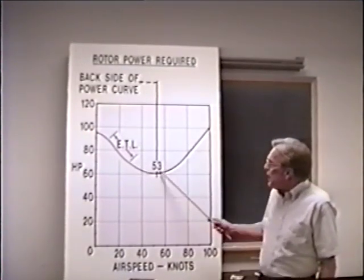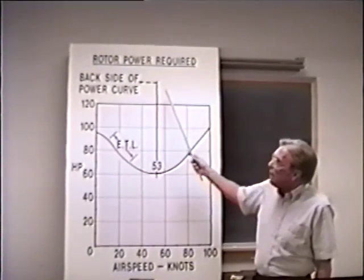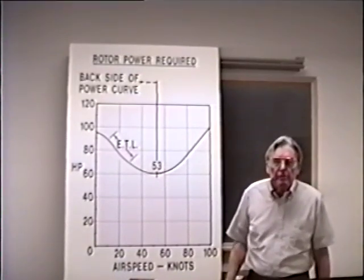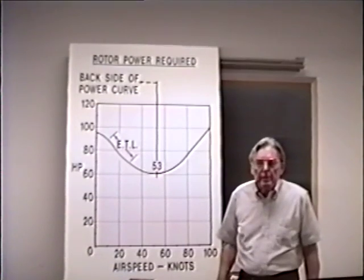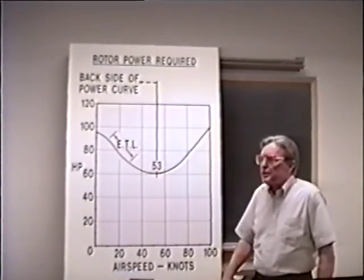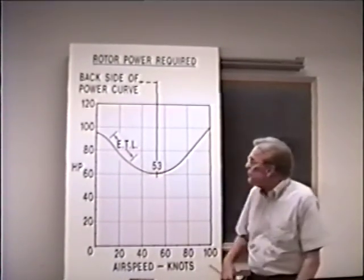If I draw a vertical line through that point at 53 knots, I can arbitrarily define everything to the left of that line as the back side of the power curve, and everything to the right as the front side of the power curve. There's a great deal of difference between operating an aircraft on the front side of the power curve and operating the aircraft on the back side of the power curve.